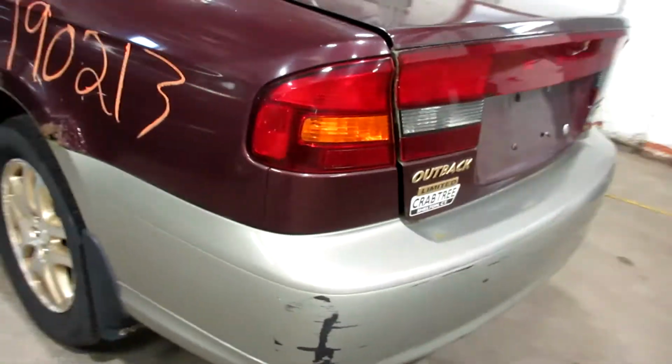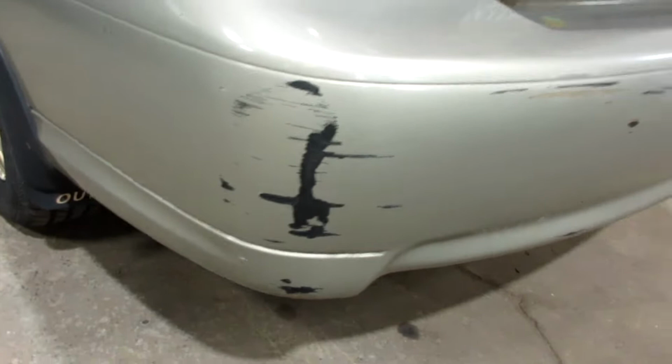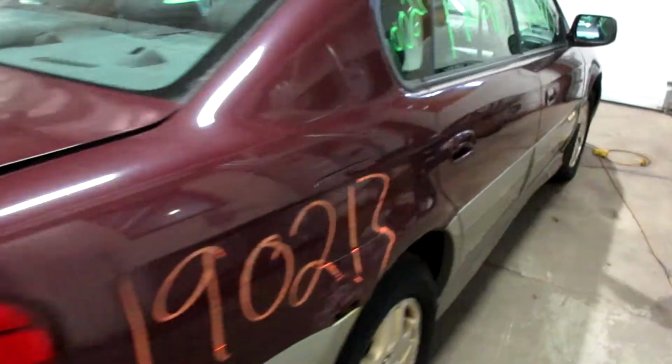Nice rear bumper, deck lid, taillights. Rear bumper's got a little scratch on it there. Got some nice passenger side parts as well. And this vehicle does have a sunroof.